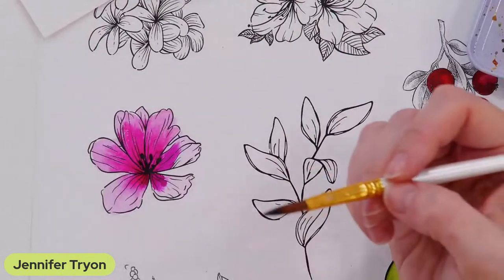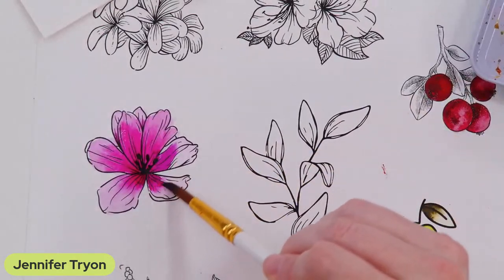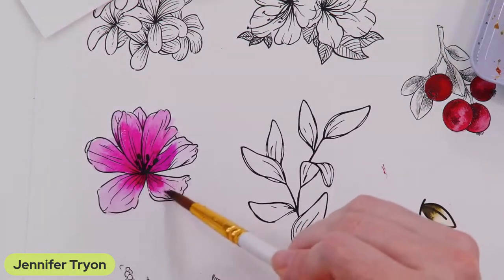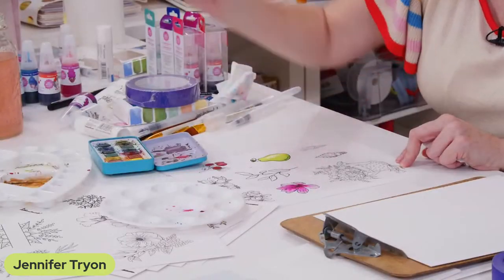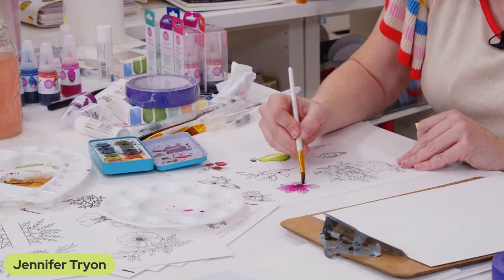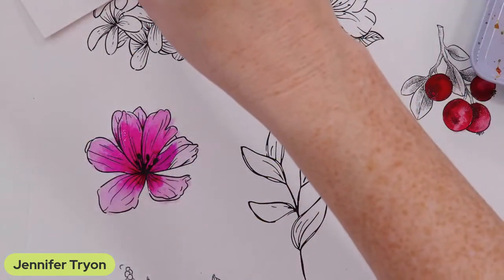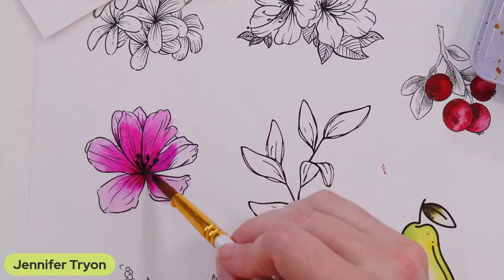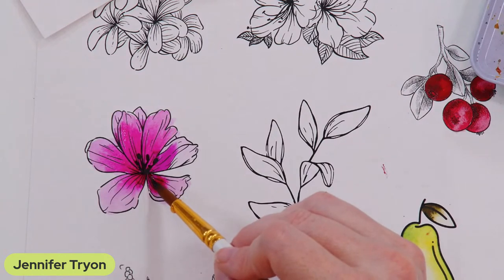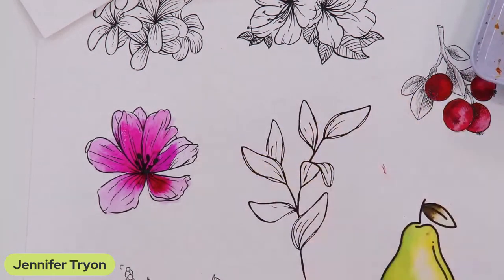Oh, I just put my wrist on my pear. Well, it's okay. A little clean water. Clean is relative. And then extra pigmentation. Satisfying.